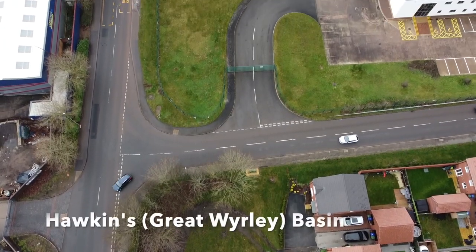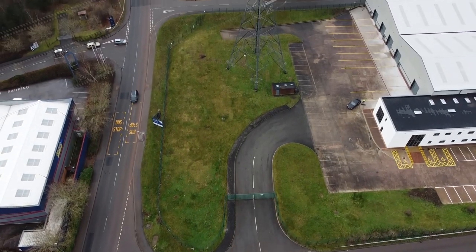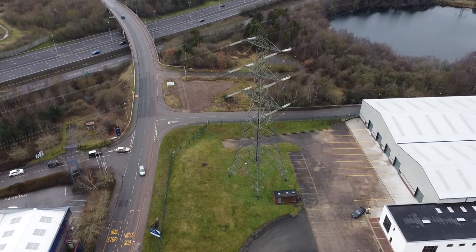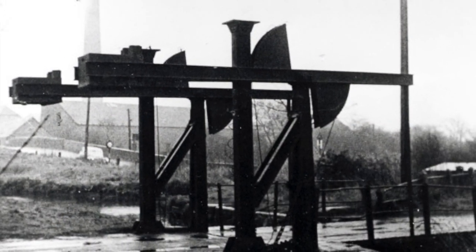Well, this brings us to the entrance to Hawkins Basin, the original terminus for the Hatherton Branch Canal. It was from here that the tramways linked into the collieries around Great Whirley. And this was the point where the canal was fed with water from the Hatherton Reservoir, just slightly across to my west.